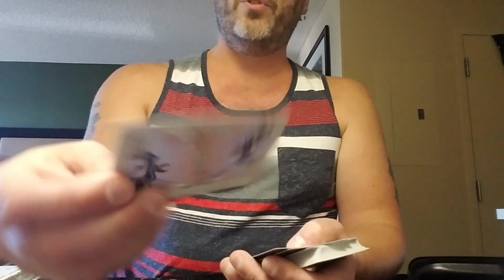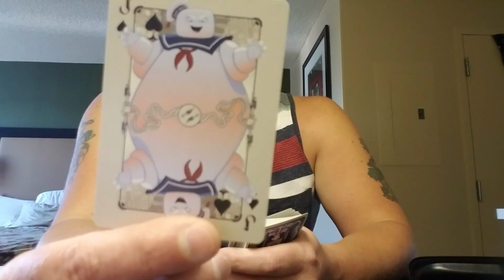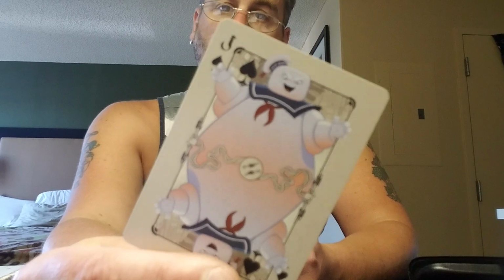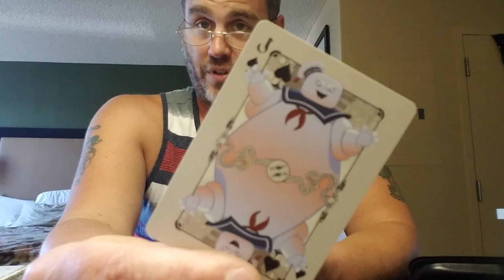Okay? So now we got our suits, right? So I'm just going to go through the suits. These are the spades. Now what's interesting is the Jack of Spades, which is usually the devil, is the Stay Puft Marshmallow Man. And if you guys remember in the movie, Ray made a wish. Peter said, nobody think of anything, and Ray made a wish. And it was kind of like the devil. He made the wish that put them in danger, made a wish without thinking.